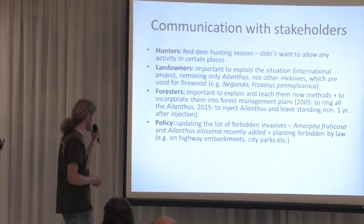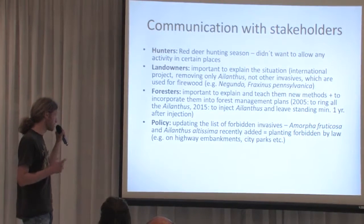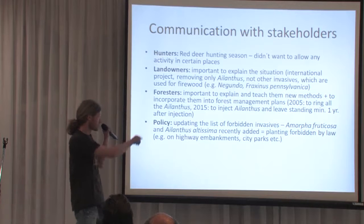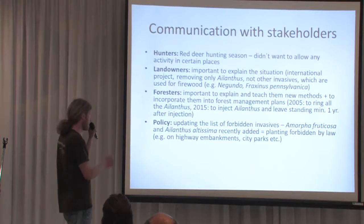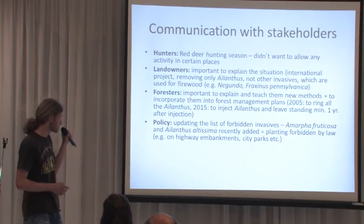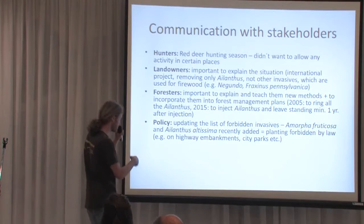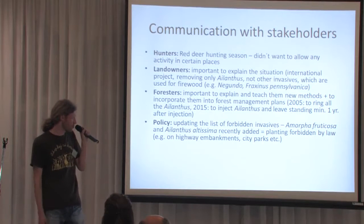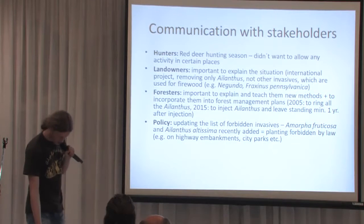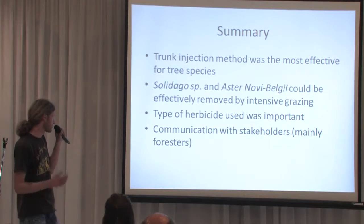Also important was communication with foresters and trying to incorporate the obligation to remove these invasive species into forestry management plans, which was already done in 2005, and we are currently fighting to introduce this obligation also to the recently prepared forest management plan. Another important issue is policy and updating the national list of forbidden invasives, and these 2 species were recently added, which is important. Yeah, this is just a short summary of things which were mentioned.